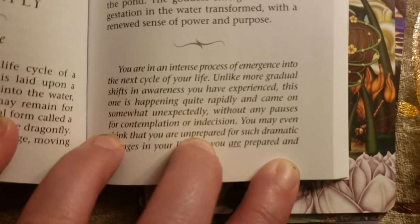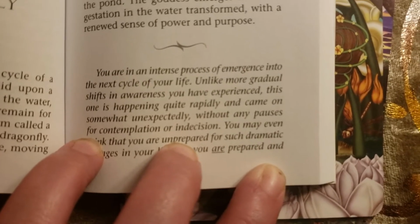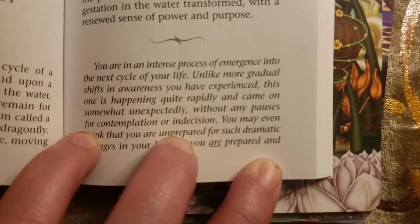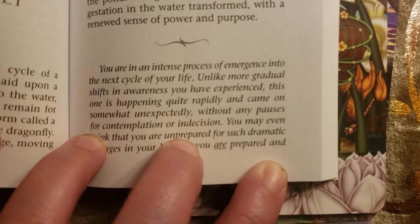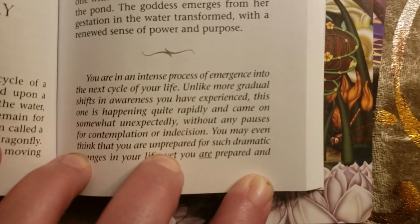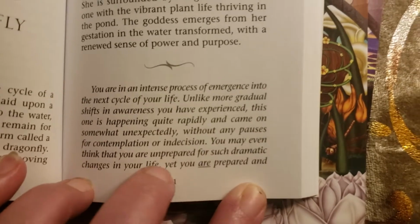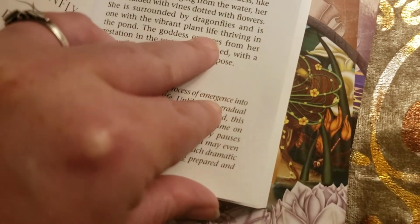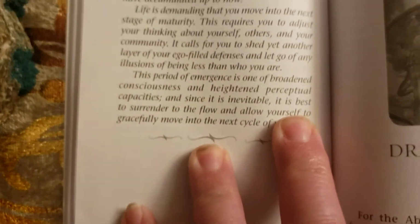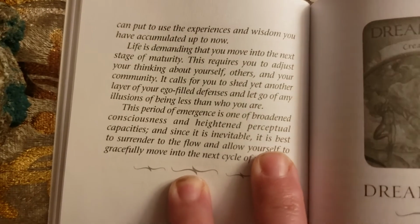It's just preference. You're in an intense process of emergence into the next cycle of your life. Unlike more gradual shifts in awareness you have experienced, this one is happening quite rapidly and came on somewhat unexpectedly, without any pauses for contemplation or indecision. You may even think that you are unprepared for such dramatic changes in your life, yet you are prepared and can put to use the experiences and wisdom you have accumulated up to now.